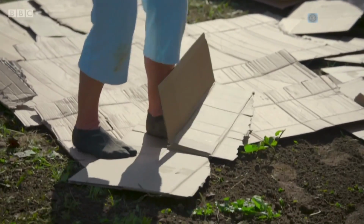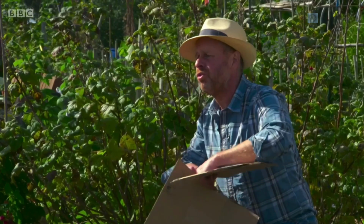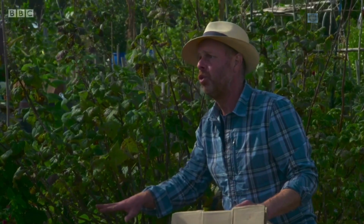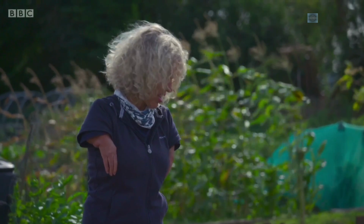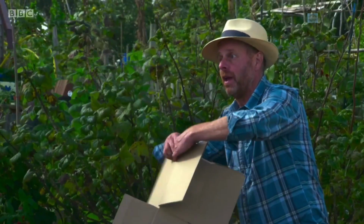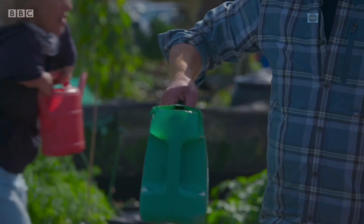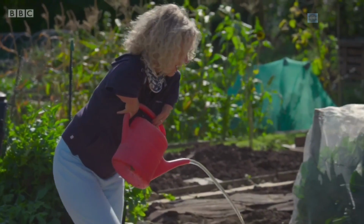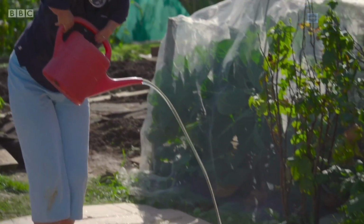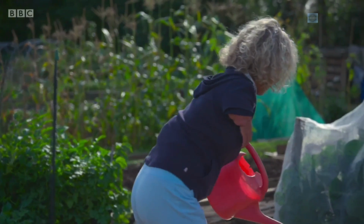We're placing the cardboard right across the path and the bed. So it's really important to water the cardboard before you start putting the mulch on top. Right, why is that then? Because it starts the biodegrading quicker. OK, yeah, right, OK. This is your finest watering can, isn't it? No, this is my finest one. It's lovely. You've been saving it for me. It's going to be the proof of the pudding, as they say. It's going to be an eating, isn't it? Very definitely.